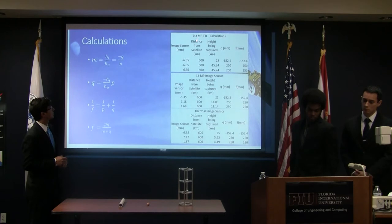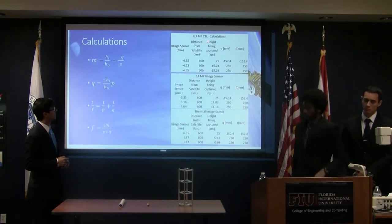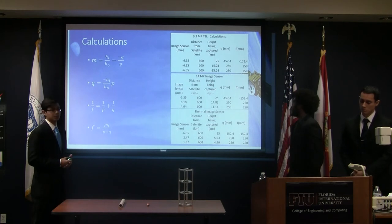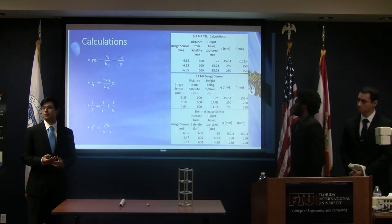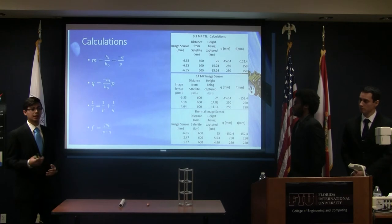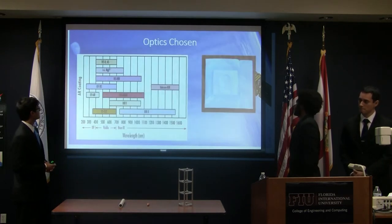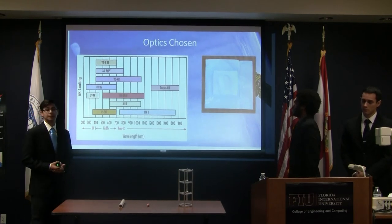So here in the top left, we have a 0.3 megapixel DTL camera, a 14 megapixel image sensor, and a thermal image sensor. Our initial design gave us a focal length of about 152 millimeters. Our current design right now, as we can see here, is 250 millimeters.